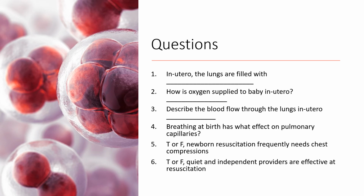Number 4, breathing at birth has what effect on pulmonary capillaries? So my question is, does it vasodilate or vasoconstrict once they're breathing at birth? Does it cause pulmonary vasodilation or does it cause pulmonary vasoconstriction? Of course, you should have said pulmonary vasodilation, right? Once they're breathing air, it helps with pulmonary vasodilation.